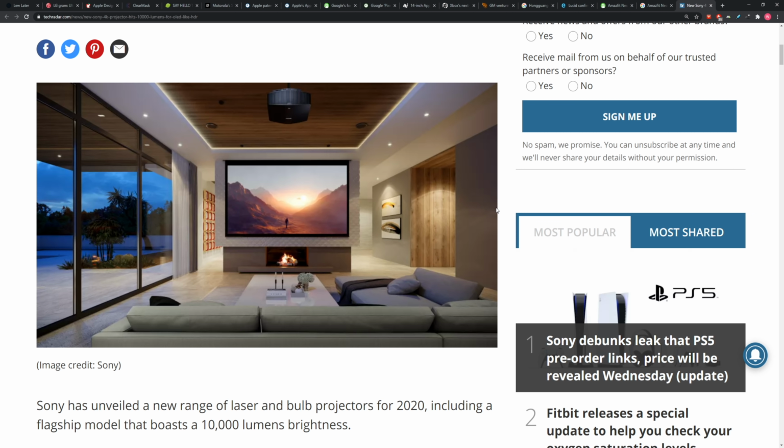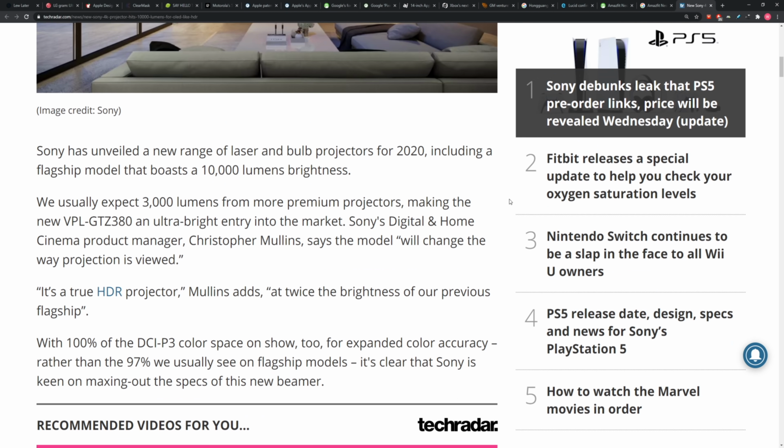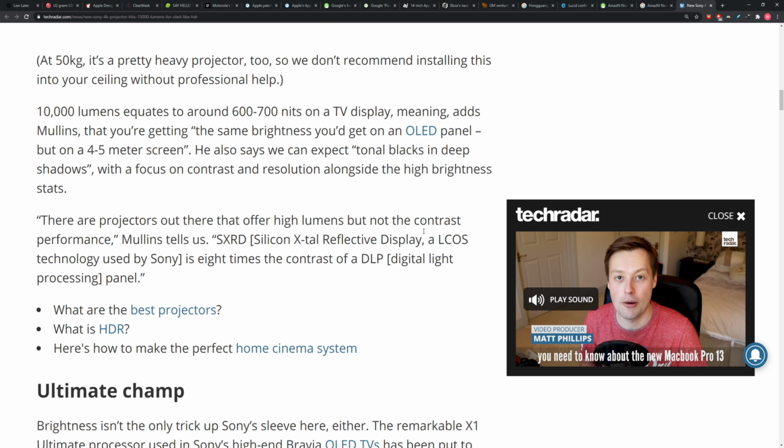They actually announced a range of projectors. This is the flagship model. This thing is going to be heavy. By the way, it's 50 kilograms. So it's a bit of a beast. You see it hanging on a ceiling there. You got to be prepared for something like that, Will. But it's cool to see.